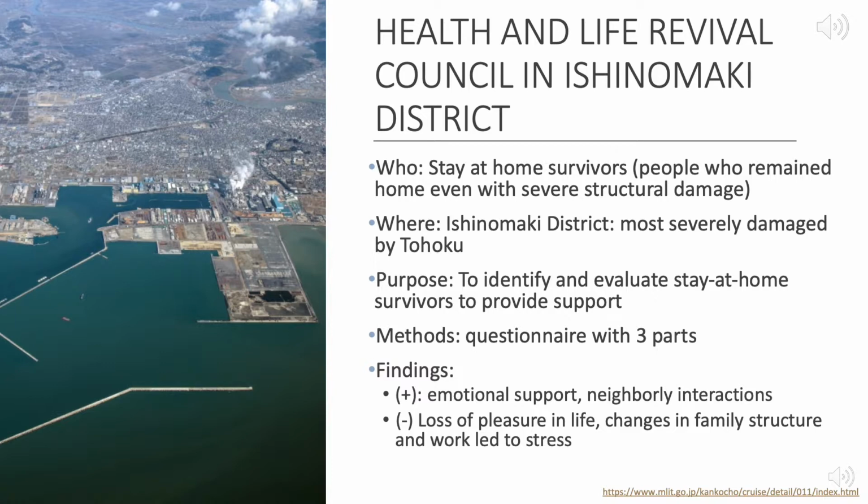The purpose of this study is to identify and evaluate stay-at-home survivors, for providing more rapid and appropriate support in response to their needs. This was done by the Health and Life Revival Council in the Ishinomaki District, the RCI, by conducting a face-to-face survey.